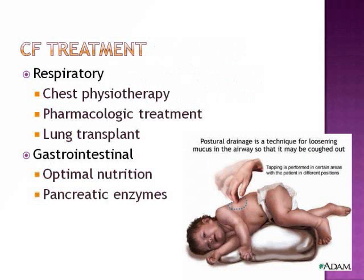For treatment, for the respiratory treatment, we're doing chest PT, we're doing the vibration, we're doing the percussion, we're looking at medications and perhaps a lung transplant. For the GI problems, we're working on nutrition with them and giving them pancreatic enzymes.